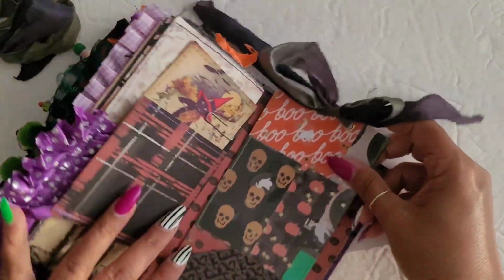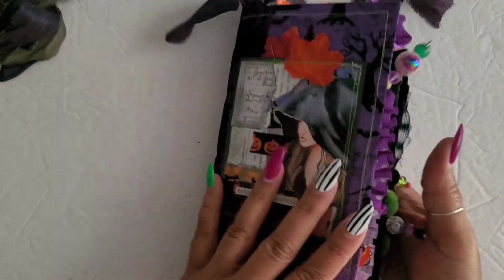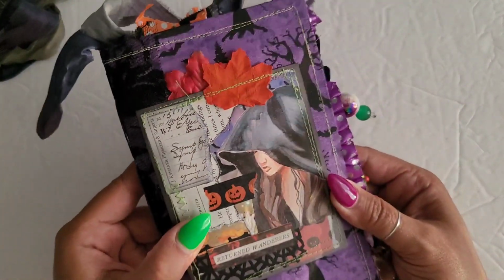And there's my stamp. You probably can't see it. So that is this one. Oh, I don't think I said it in the beginning, but it was probably on the screen. This one is going to be called Haunt. All right, so let's show the next one.